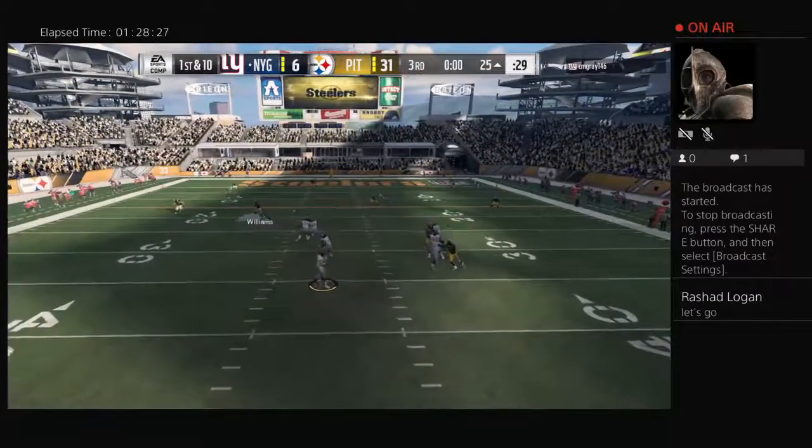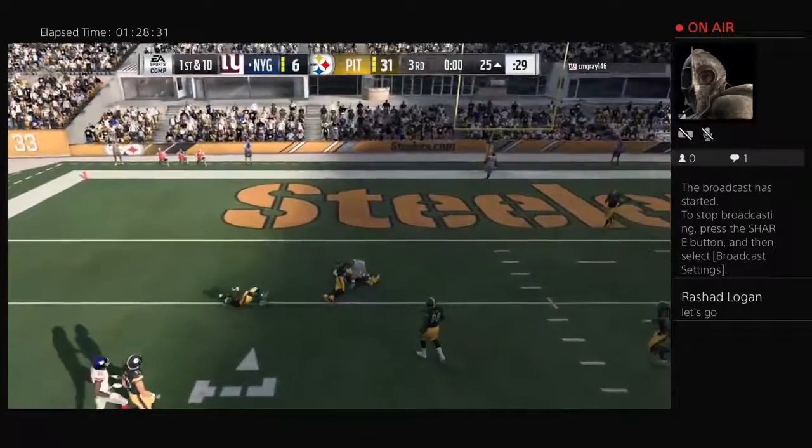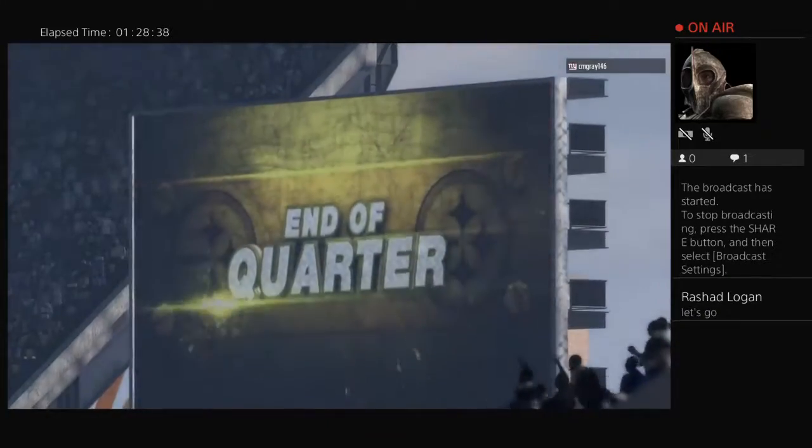Again, they'll throw with Manning. Throwing left side here, and it's complete. And he will be taken down, but a big pickup there on what's going to be the final play of the third quarter.